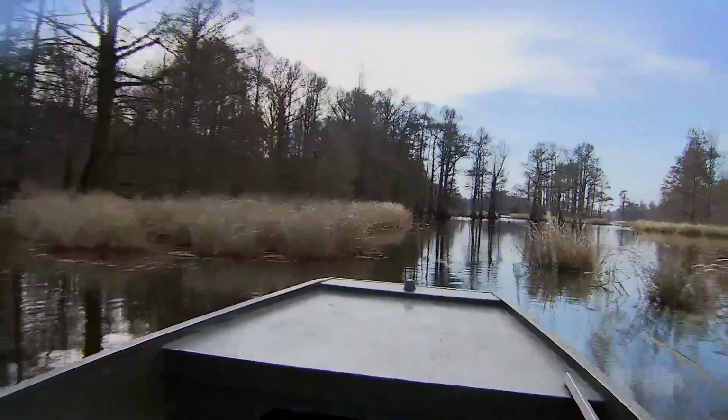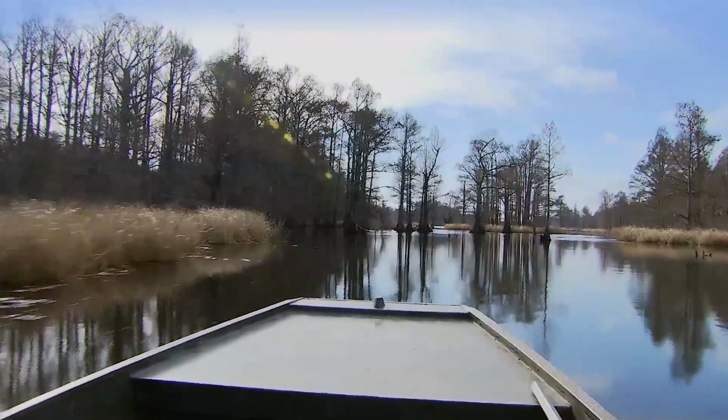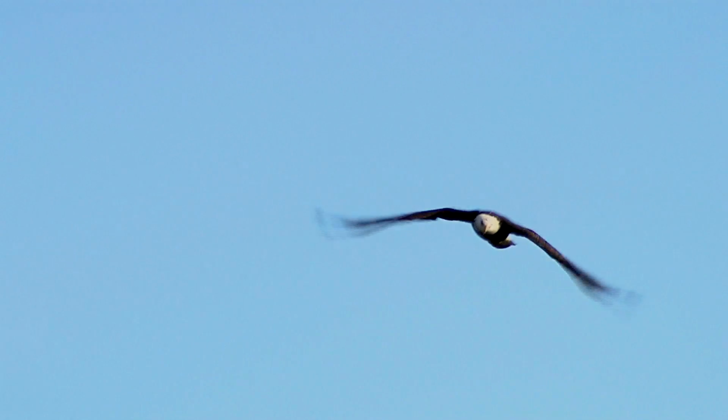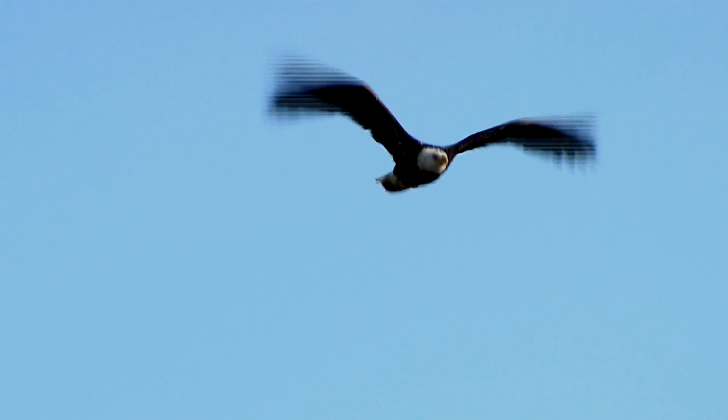It's just magical. You go to another lake and there's not little trees that are growing up in the middle of the water. Of course, we've got our eagles here and osprey nests that are so close to the water you could almost reach up and touch them. They're so close. So you can see things up close and personal here.